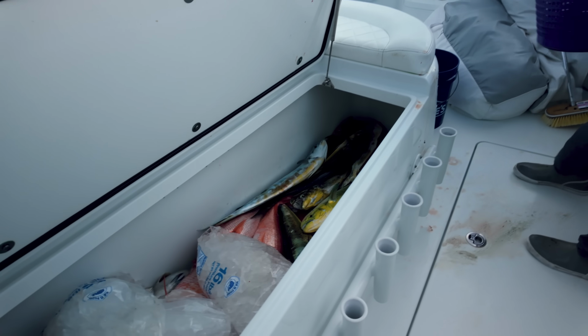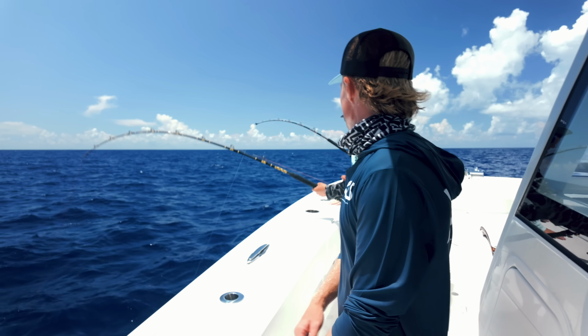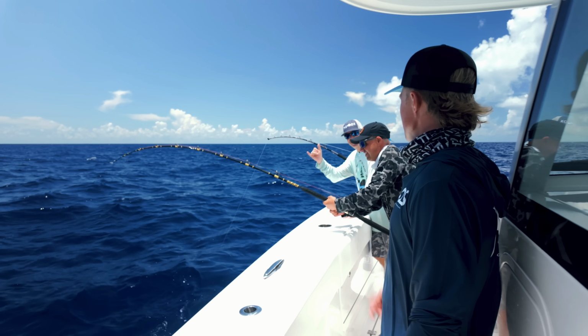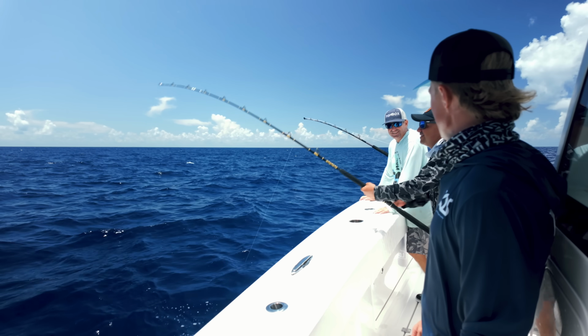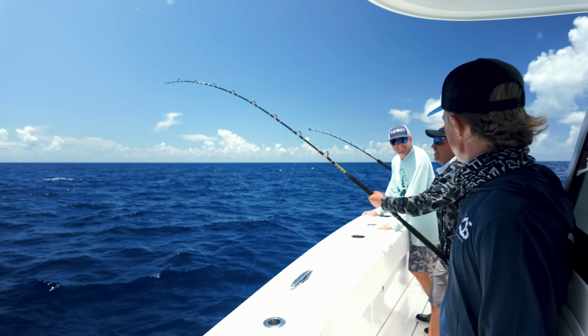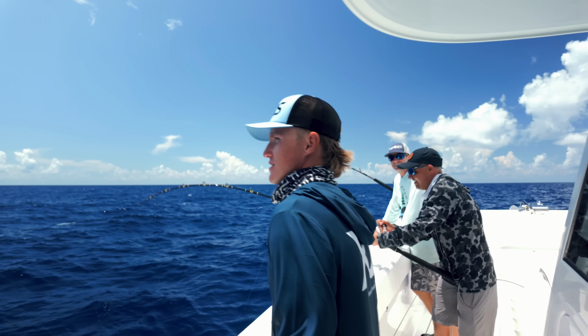Got him pretty good there. Maybe 15 minutes ago, we were slinging in the mahi, cleaned up the boat. Now we're deep dropping again. These guys keep getting tight on the jig. They're hand cranking all day. We got big snappers and groupers coming up. Doesn't get much better than this.